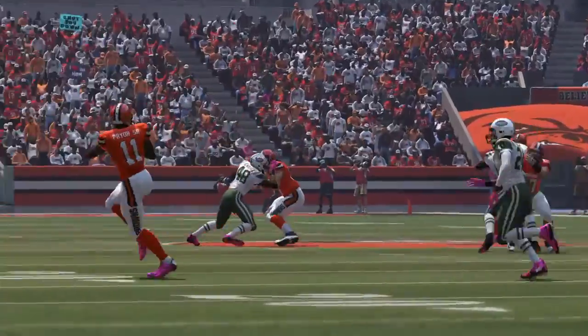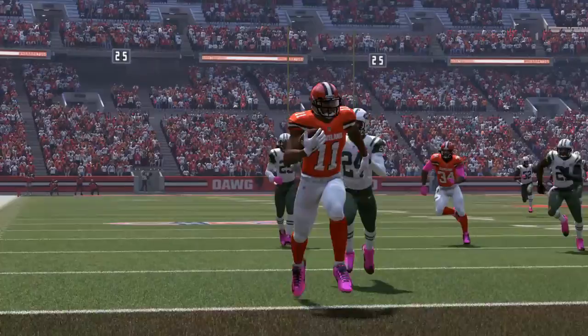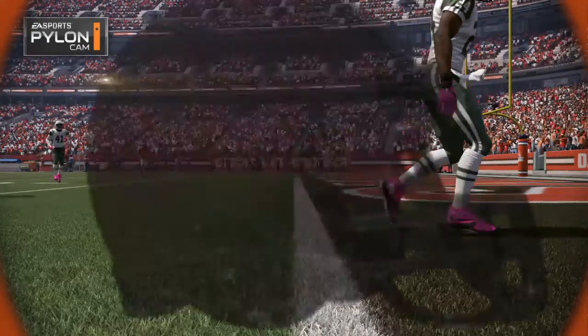Great corner route there. Not only able to catch it, turn it upfield, and get into the end zone. It usually involves a little bit of an extra move, doesn't it? You've got to get them thinking that you're moving to the middle of the field and you're breaking away to that.